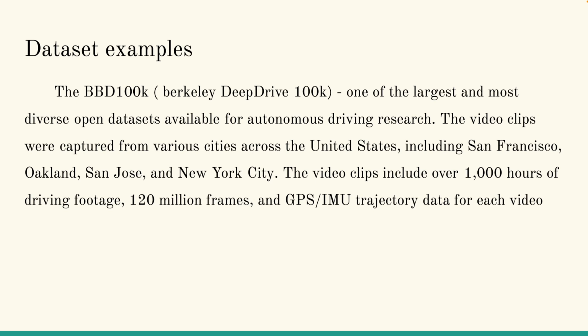The BDD100K is one of the largest and most diverse open datasets available for autonomous driving research. The video clips were captured from various cities across the United States, including San Francisco, Oakland, San Jose, and New York City. The video clips include over 1,000 hours of driving footage, 120 million frames, and GPS and IMU trajectory data for each video.